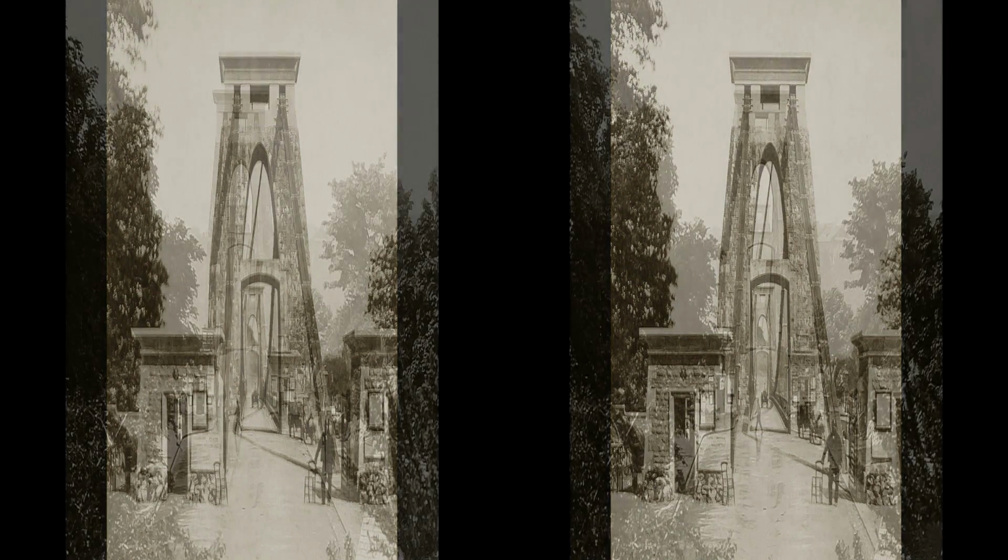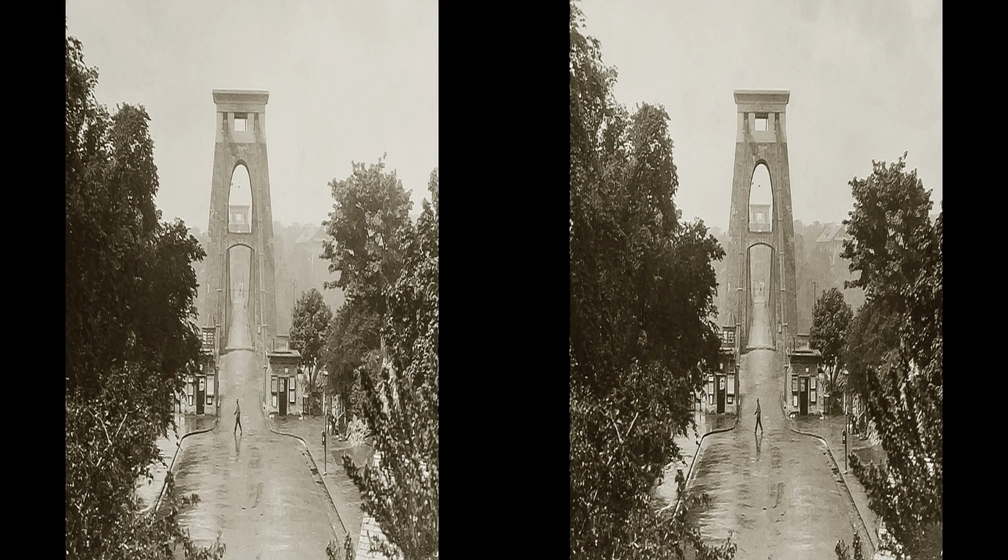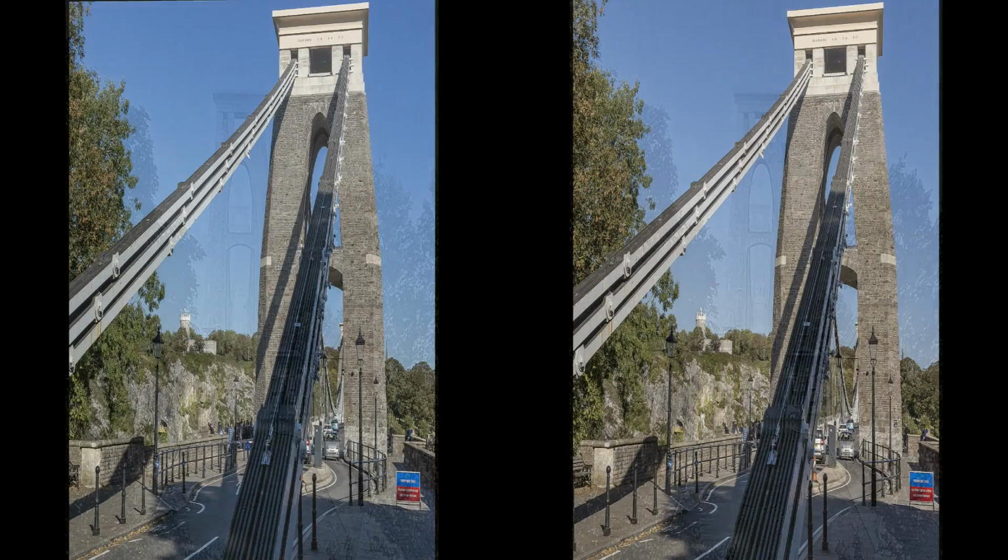There is some repetition with these 19th century images, but I have included all of the available images just in case you can see something I have missed.